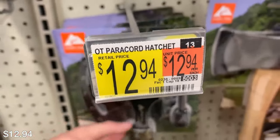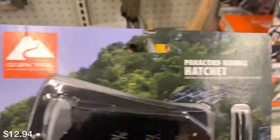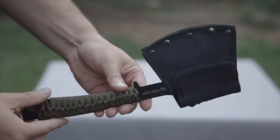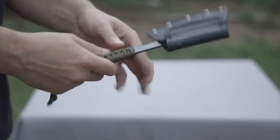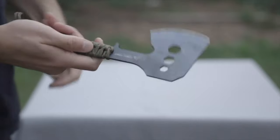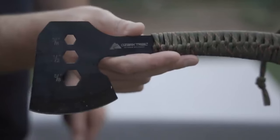So another thing I keep is this hatchet here. It has a paracord on it, so if it's a real emergency, you could pull it off and use it. It's not crazy sharp, and it's not going to chop down a tree or anything, but I use it to clear branches and stuff like that. It also has these right here. I wish those were like 10 millimeter and 13 instead of that, but you know, it works.